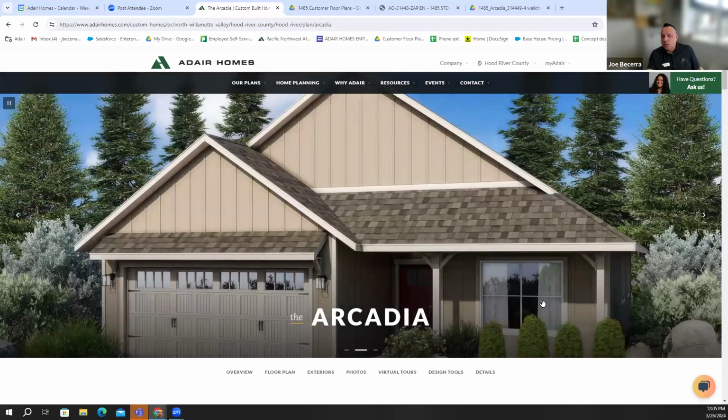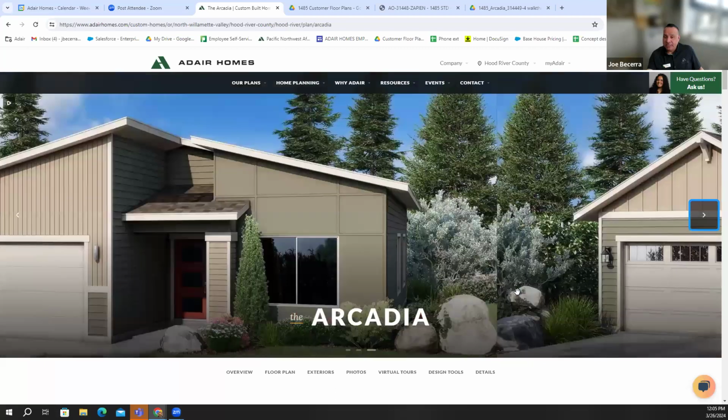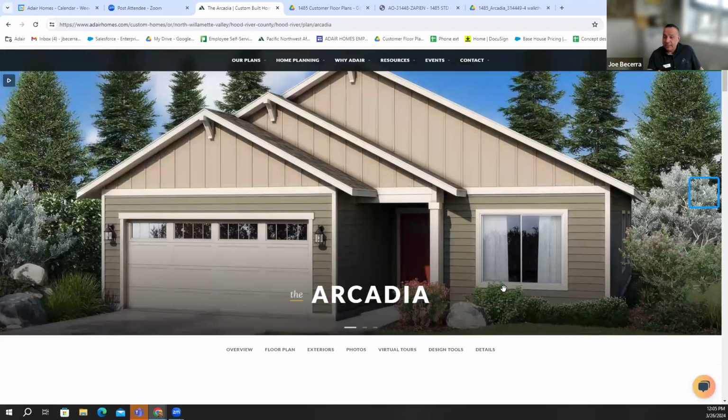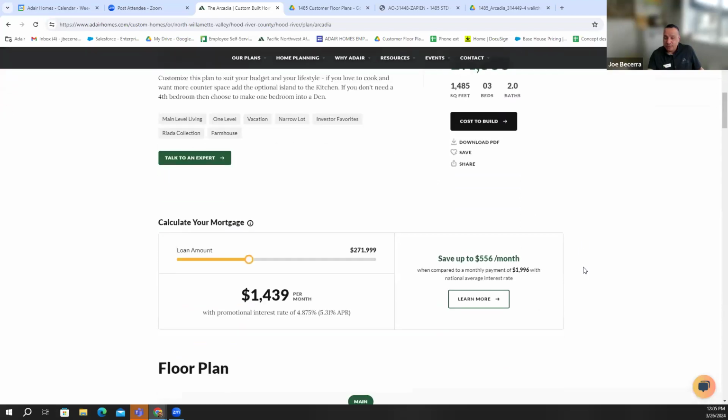But anyway, when you click on it, the first thing that comes up is you're going to get a streaming series of photos that gives you the different options for the outside exterior look. As you scroll down, it kind of gives you a summary of the home, base price, square footage, bedrooms, bathrooms.